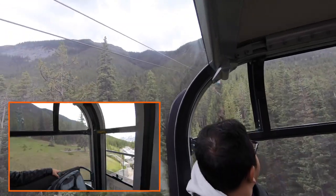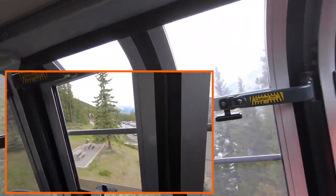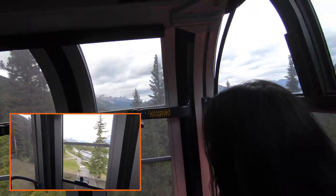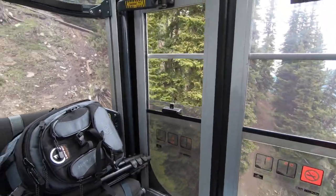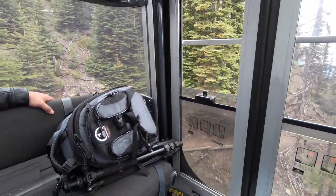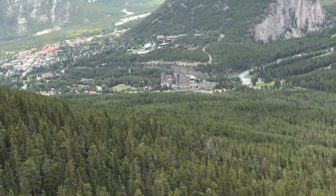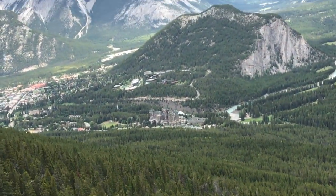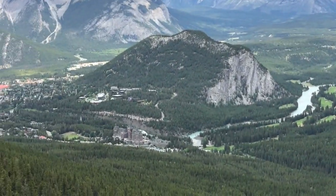You can see parking lots and vehicles on the ground from the gondola. It looks so scary when you look down, but also an amazing experience. Oh, some people are hiking. We thought we should have walked over there, but we didn't have enough time to hike. There are so many beautiful places to see in Banff.